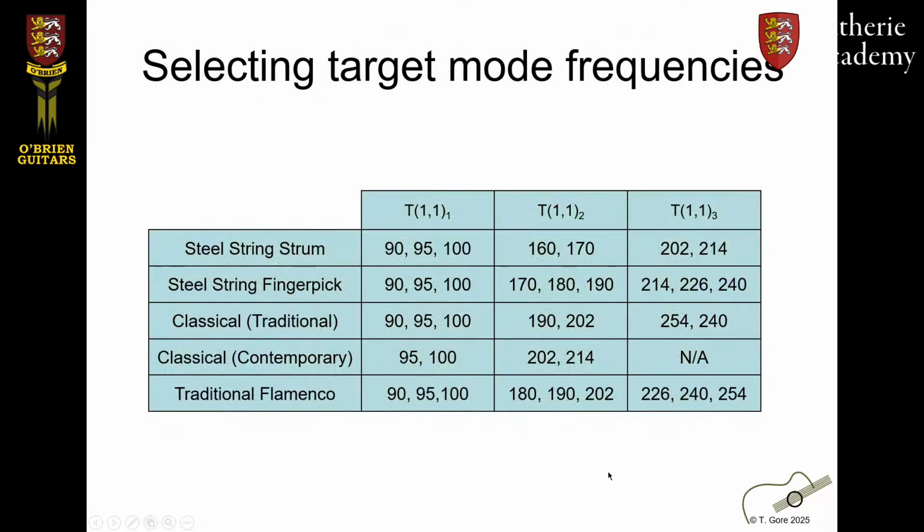Okay, you've got some target mode frequencies here, and I'm just going to guess at some numbers that you might have for a steel string guitar. Say you're at something like 95 and 170, presuming that you got it in exactly the right place. Try adding some mass and taking it down to 160. And you add mass by using some sort of poster putty. Just stick it on the bridge on the outside for trial purposes and see how you like the sound.